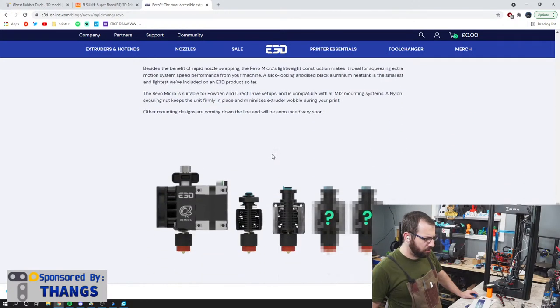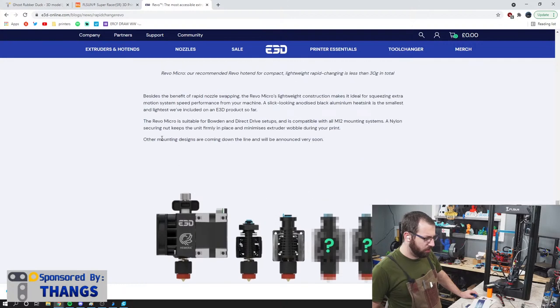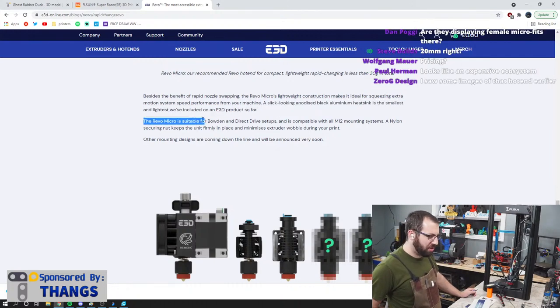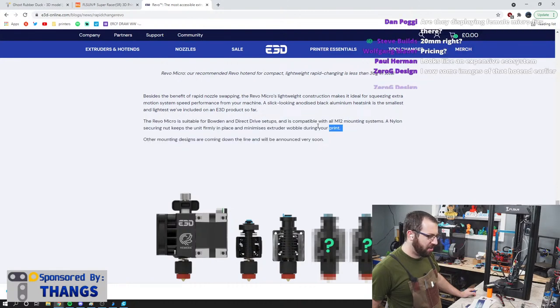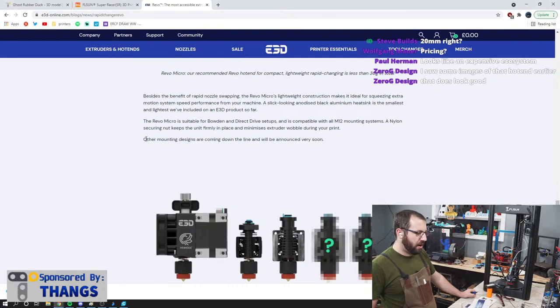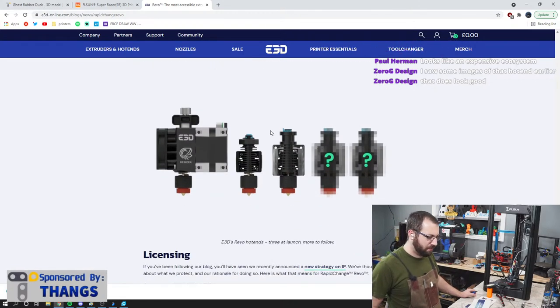Revo Micro. Besides the benefit of rapid nozzle swapping, Revo Micro's size makes it ideal for squeezing extra motion system speed performance from your machine. The slick looking anodized black aluminum heatsink is the smallest and lightweight. The Revo Micro is suitable for Bowden and direct drive setups. A nylon securing nut is used to keep it firmly in place and minimize excess wobbles. Other mounting designs are coming down the line and will be announced soon.